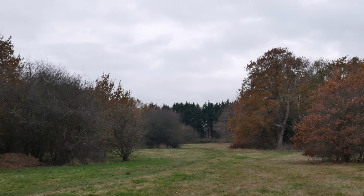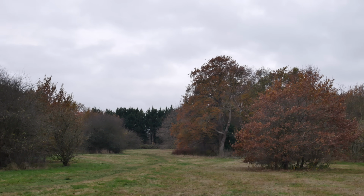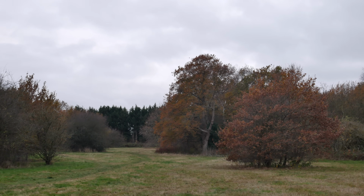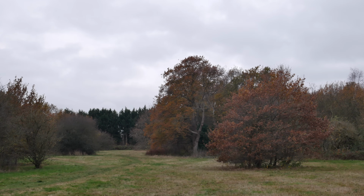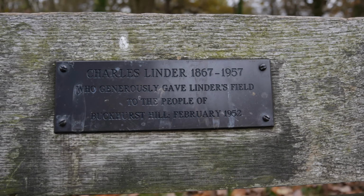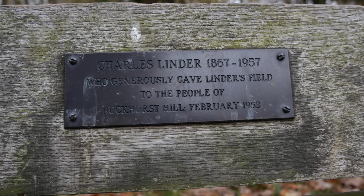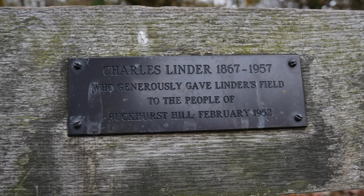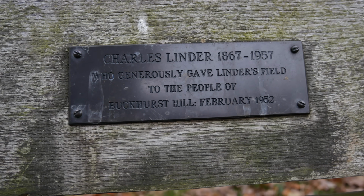It has its own distinctive feel, which is quite different to Epping Forest. Look at that kind of bank of pines at the end here, and these wide grassy areas. Of course, Epping Forest is just over the way there. So here we go on this bench here. Charles Linder, 1867 to 1957. Wow, that's a good old stint, isn't it? Who generously gave Linder's Field to the people of Buckhurst Hill, February 1952.